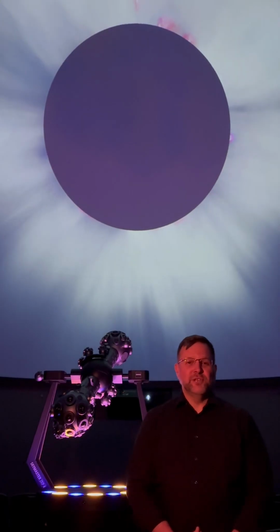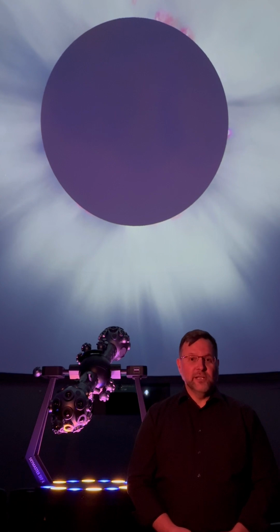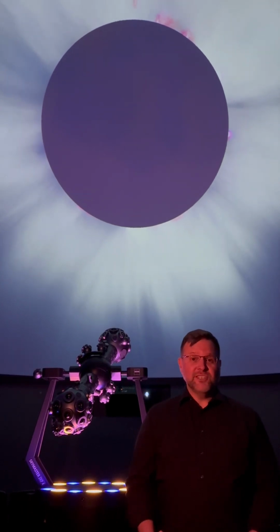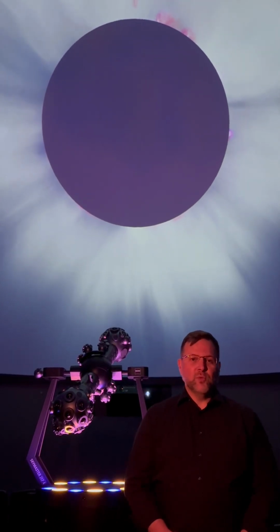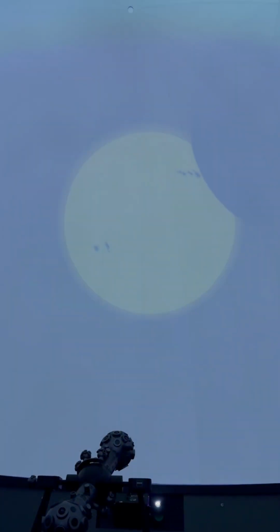In this episode of Totality Tuesday, we'll be talking about what to expect during a total solar eclipse. A lot of times people talk about what to see, but I like to think about it more as what we're going to experience during the eclipse. Here what we're seeing is the moon starting to cover the disk of the sun.